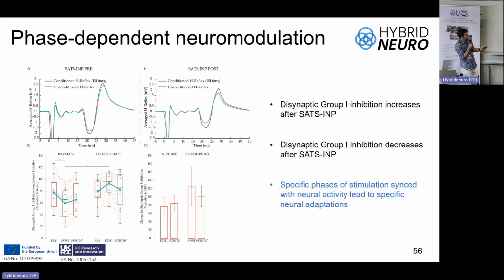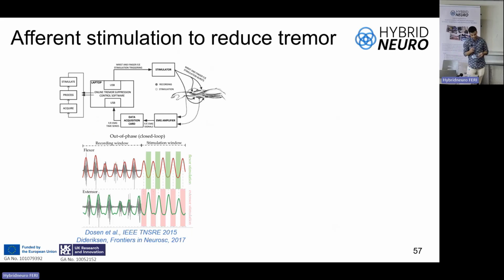It decreases. So by just having 2 different phases for the stimulation, we achieve opposite effects in a given circuit. And this is important because whatever intervention you have to design, you need to understand what actually your effects are. And this is what we try to do later, and what Dario did in the past with dosing antidiuretic in a couple of papers. So they propose this out-of-phase stimulation in which you have a pair of agonist-antagonist muscles.